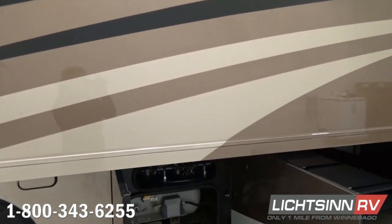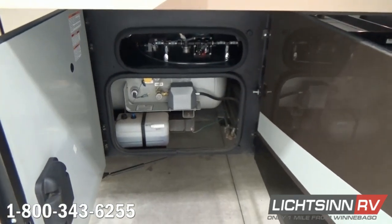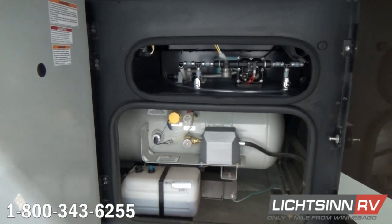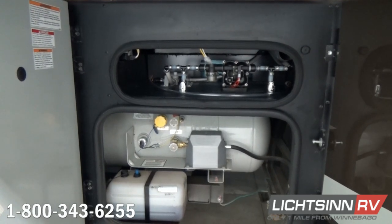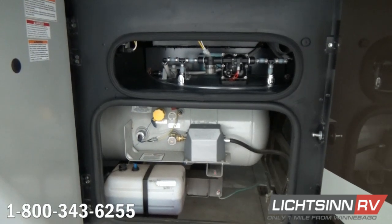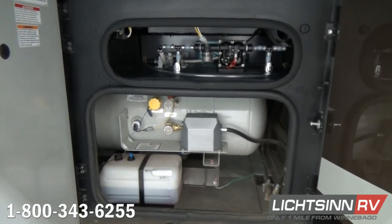You can see we do have the tip-out frameless windows. What's unique about Winnebago's frameless windows is these actually include a mini channel seal to actually minimize any wind noise, but also minimize any risk of breaking that dual pane thermal insulated windows, but also for heating, ventilation, and air conditioning insulation. Down below inside this compartment, we do have a 28 gallon propane capacity.